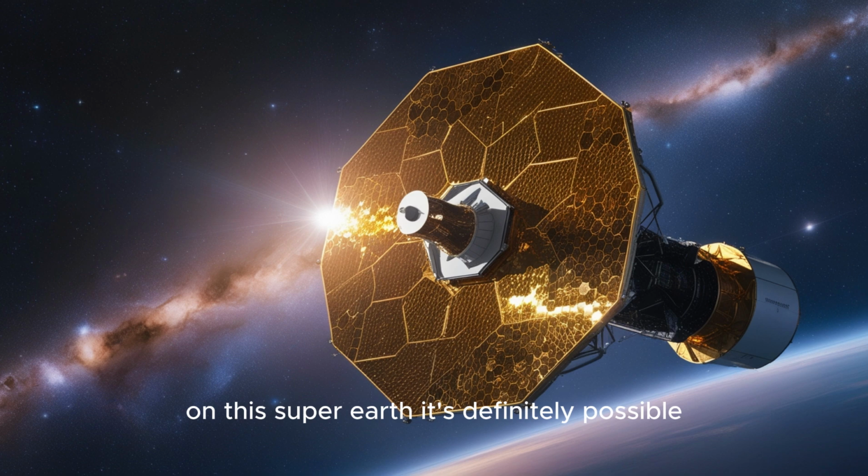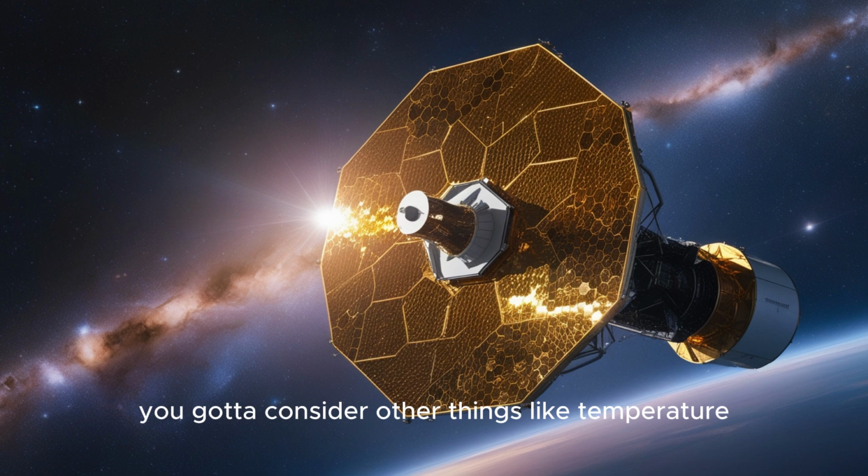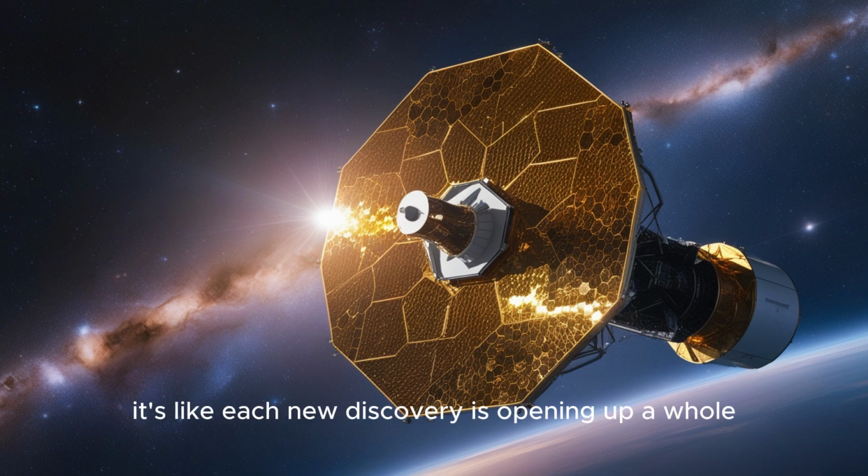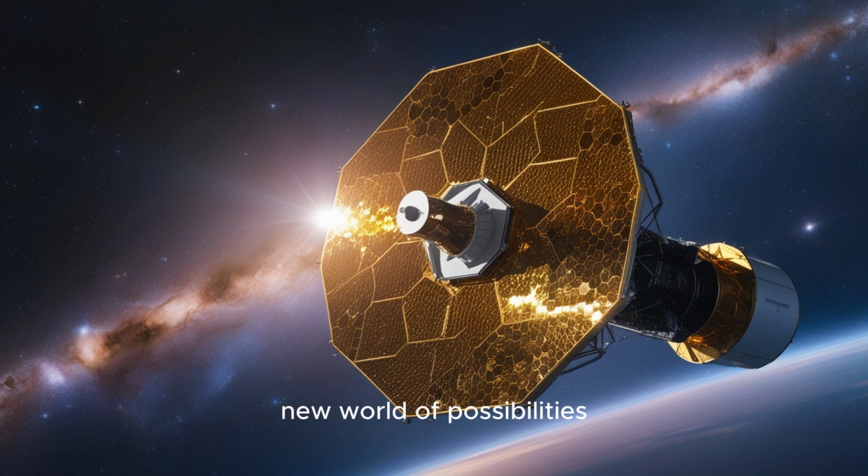It's definitely possible. Now, water vapor doesn't automatically mean life. You've got to consider other things like temperature and pressure. But it's a pretty exciting clue, right? It suggests that this distant world might have the right conditions for life as we know it. This is getting more and more incredible. It's like each new discovery is opening up a whole new world of possibilities.